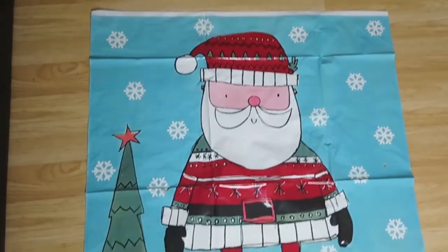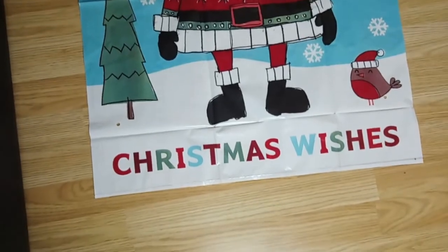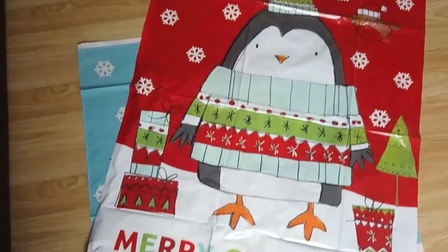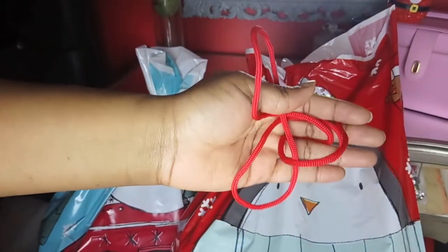Now it says giant plastic sack. One's got Santa on it and the other one's got a penguin on it, and I just like the images. They're really cute, and I thought these would be really good to store the kids' presents. And also, you guys, they come with rope strings so you can tie them.